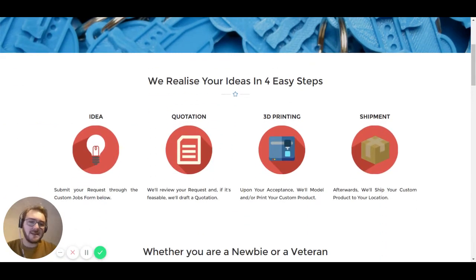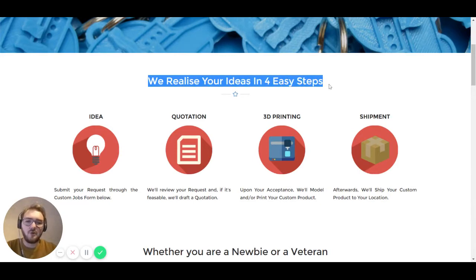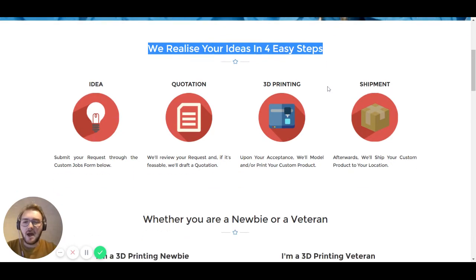When we take a look at this page, we first end up at the process. So we realize your ideas in 4 easy steps, which basically explains the process of how you would work together with PrintPlace. Which first of all, of course, starts with an idea. You have an idea of something that you want to make, but you need someone to help you realize that, and you would like to work together with us.